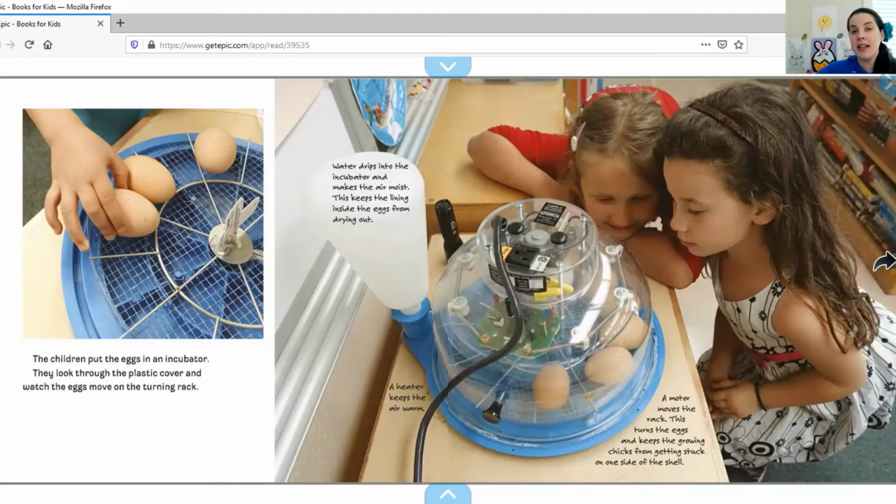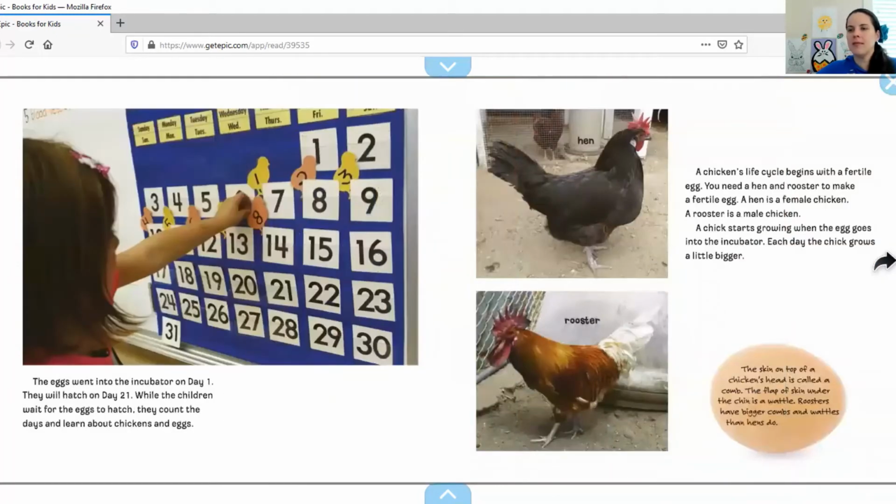Well, now that is something else I didn't know. I didn't know that the chick would get stuck to one side of the shell if you didn't turn the egg. I'm learning so much from this story. Okay, it looks to me like these kids are counting 21 days with the little yellow and orange chicks on their calendar. Let's take a look.